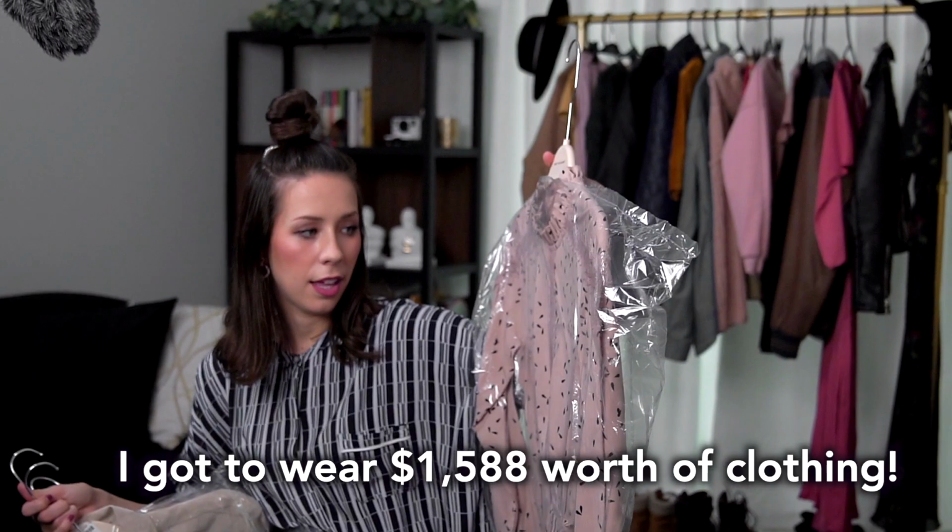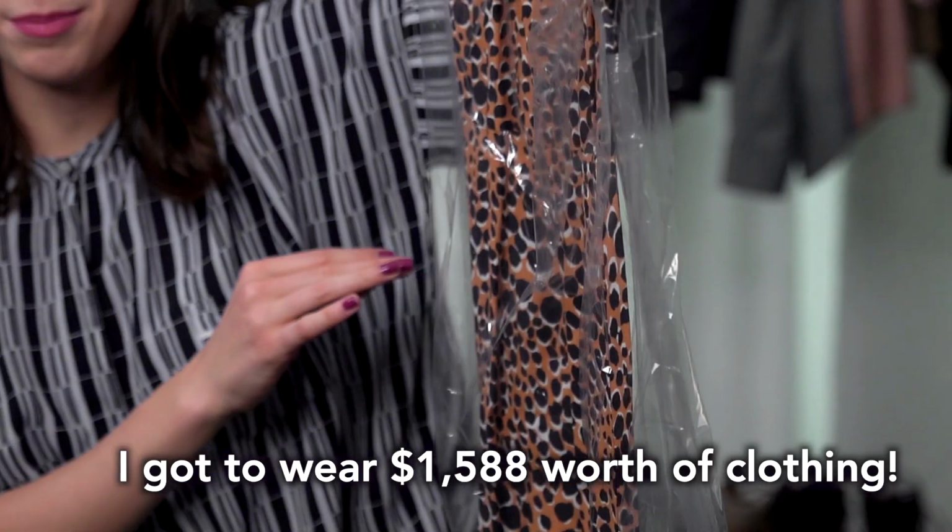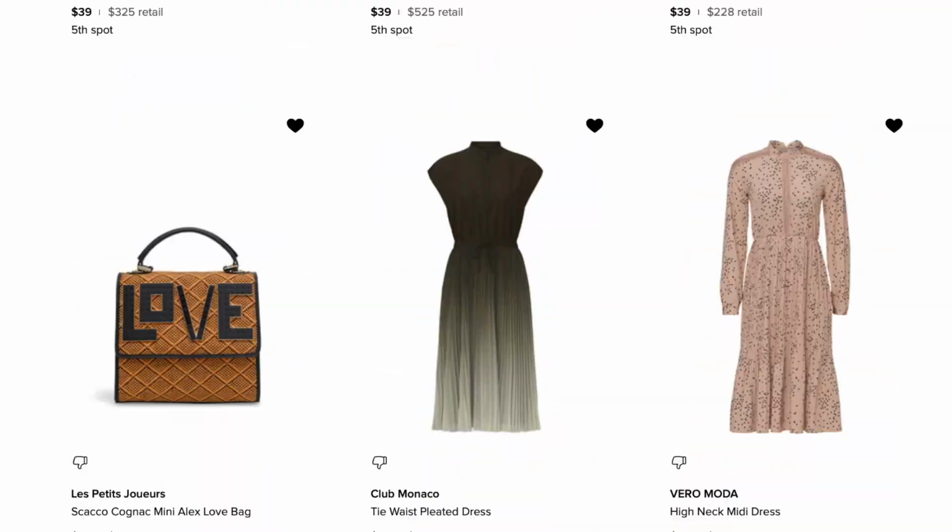So, if you care about modesty and love fashion like me, I would highly suggest that you try out Rent the Runway. I'm in love with it so far, and I think it's a great way to experiment with your style and learn more about yourself. There are so many different options, so I'm sure you'll be able to find clothes that are your style, but also fit your standards.